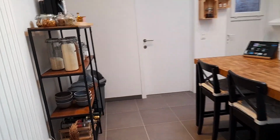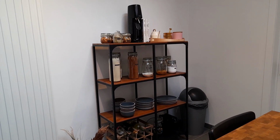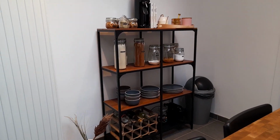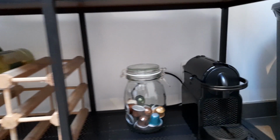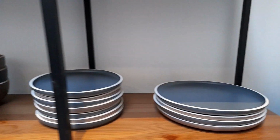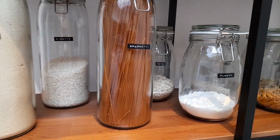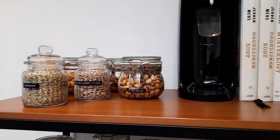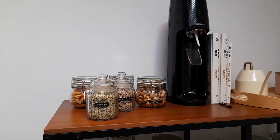So coming in the kitchen, on our left we have the rack with the food containers and our cups and plates. On the bottom I put a wine rack that yet has to be filled and our coffee machine. I am very happy with how this turned out. I absolutely love the different colors of the food containers and the labels. I specifically wanted black labels, so I'm happy with how it turned out.